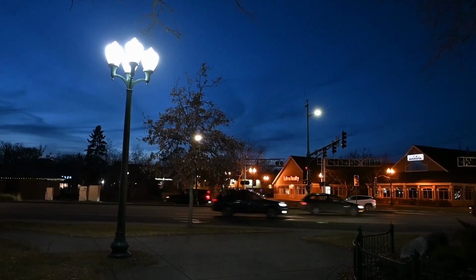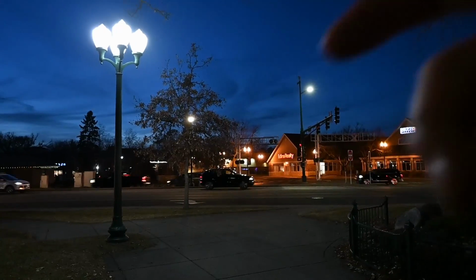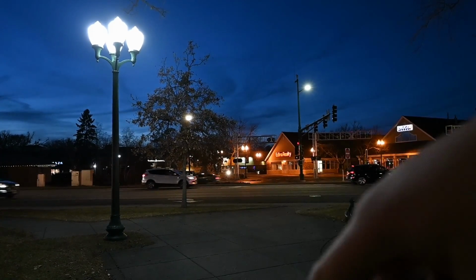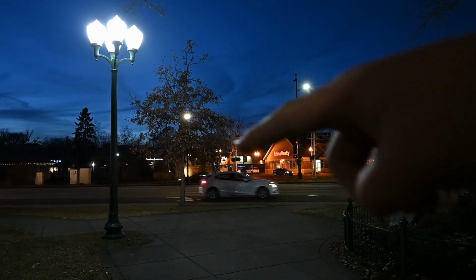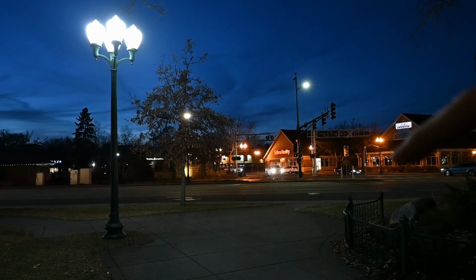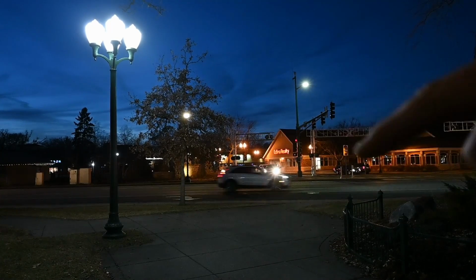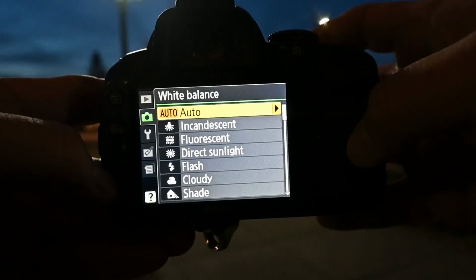This light right here is actually giving off more of a blue color versus two. This color is giving out more of a blue, and obviously from here you can see that it's giving out more of an orange. So this is what can really help you with your white balance. If you control your white balance for these lights to be more cool blue, you can change that in your camera as well.